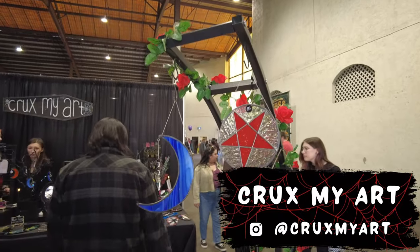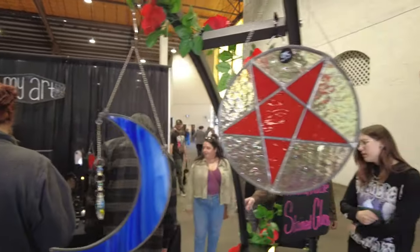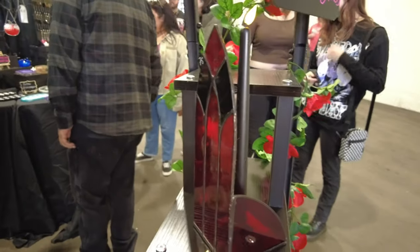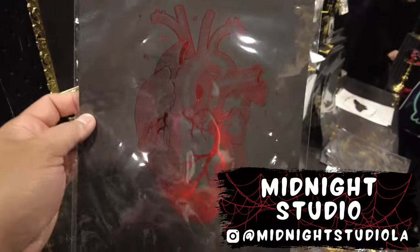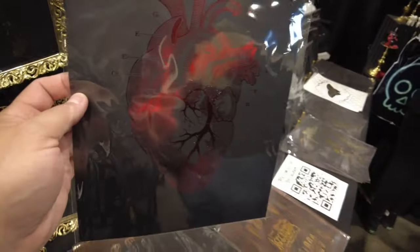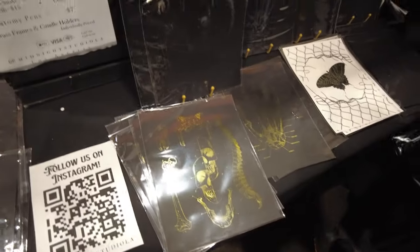Some beautiful stained art, handmade stained glass. Look at this, a crescent moon, star, but these ones really caught my eye. Some sort of candle holder, but they look like gothic church style stained glass windows. An actual anatomically correct heart in some sort of red foil. That's pretty cool. They also have it in gold. I'm a huge fan of medical science, medical oddities, things of that nature, so I may actually pick up one of these.